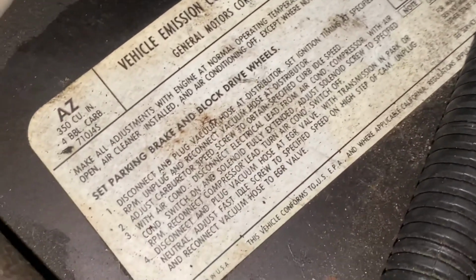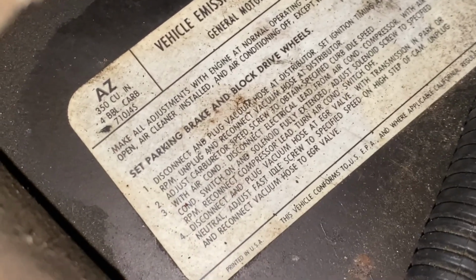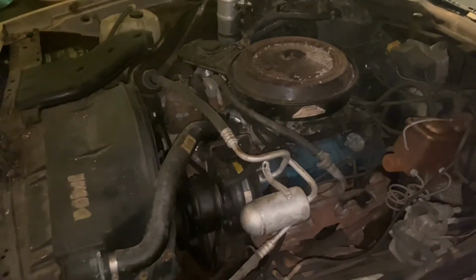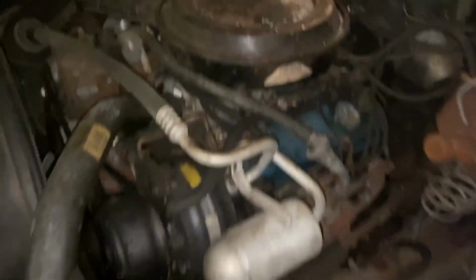Engine. 350. 4-barrel. Oh my god. Oh, this is a gold mine. Oh, it's got the light. It's got the light for under the hood. Oh my god.